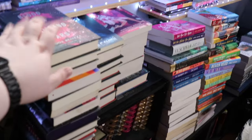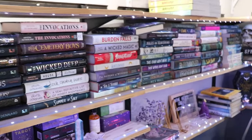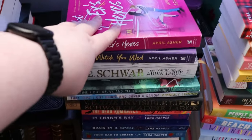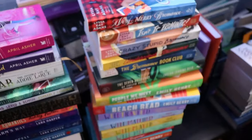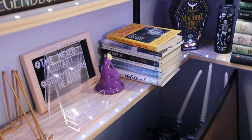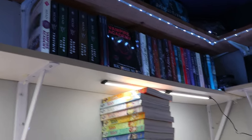This is science fiction. These shelves are all YA contemporary, but with magic. It's like modern day magic. These are adult romance with magic, adult romance without magic. Back there, I've got a stack of Sanderson and then a stack of adult fantasy. Got a tiny stack of nonfiction. Those are both graphic novels. Up there in the dark, you shall see all of my Rochelle Mead and all of my Amanda Hawking.